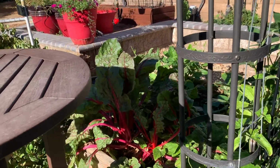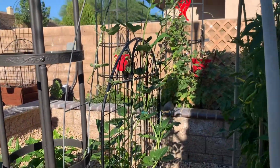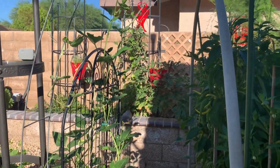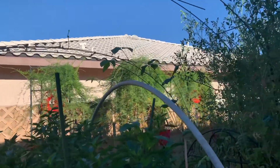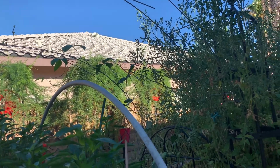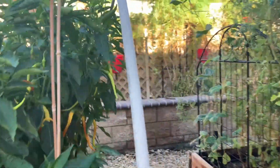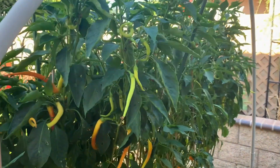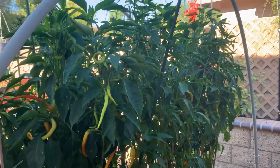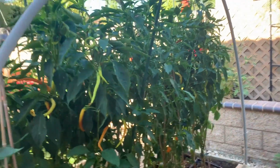The chard looked good. Some of the beans have started to shoot up. This bean over there is doing well. I think my husband must be training it over that. I just picked a bunch of zucchinis and we had those for dinner last night. They were really good. With sausage and onions.